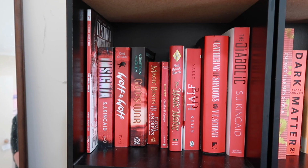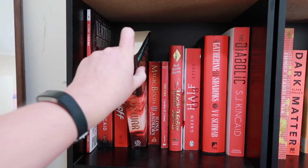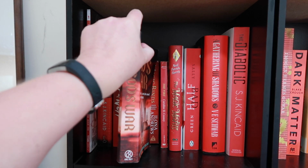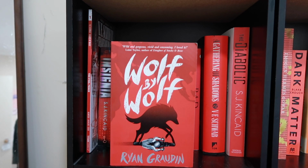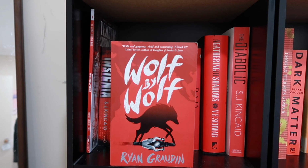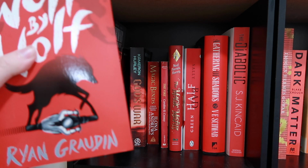So this is a shelf that would be really hard for me to pick a favorite from because so many of these are actually my favorites. Possibly I would pick Wolf by Wolf by Ryan Graudin just because this is a story about this girl trying to kill Hitler, and that ending was just spectacular.